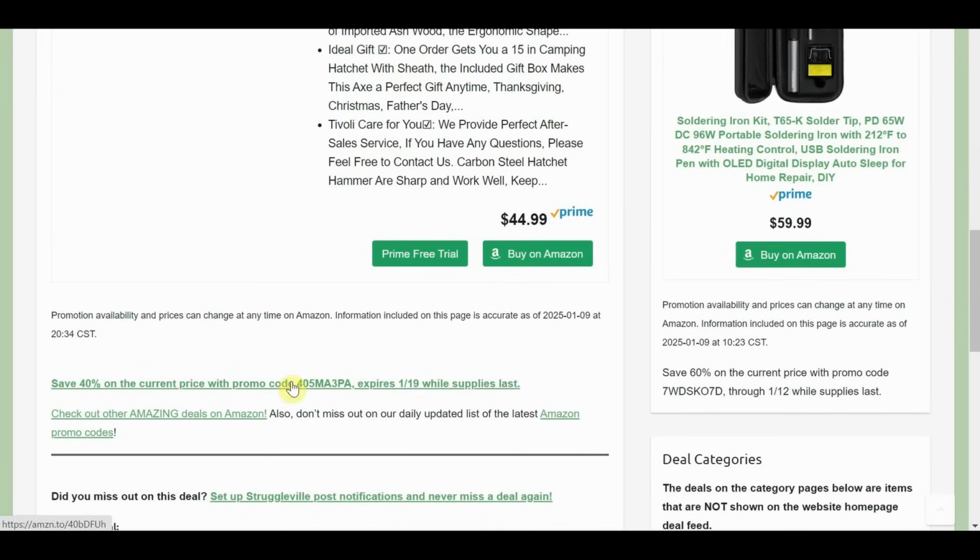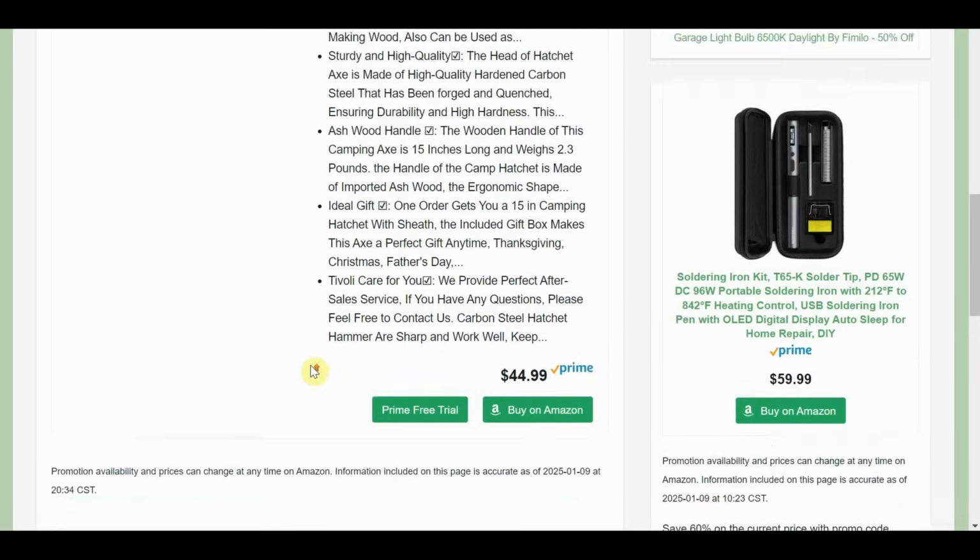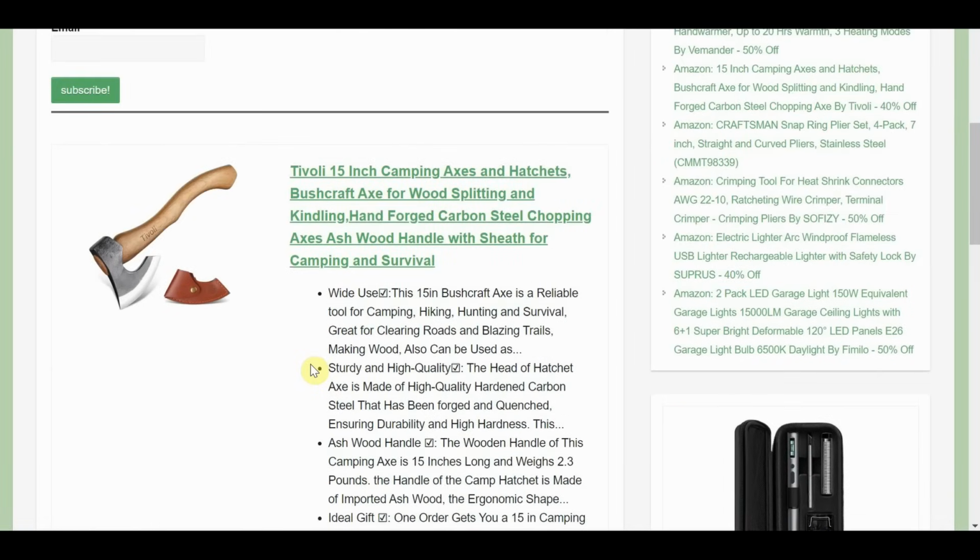$44.99, but we have a 40% promo code. The text link here brings you to the other variation if you want to check that out as well. This is going through the 19th. Taking 40% off of that. It looks nice, don't it?